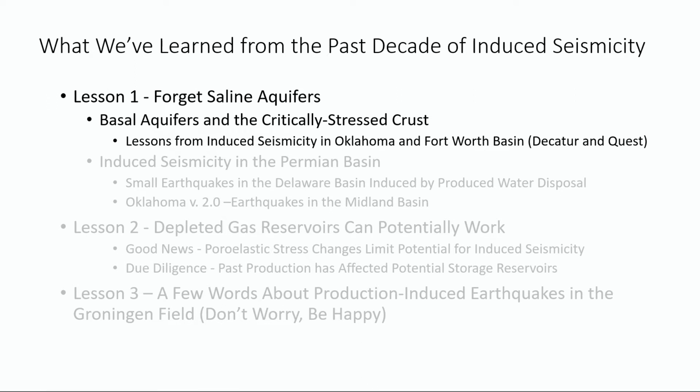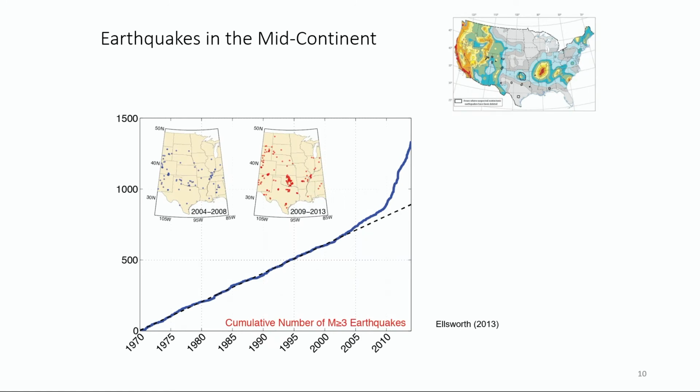But the same principle is applicable in the CO2 storage projects in Decatur, Illinois, and the Quest project, which are on the list of successful projects. Well, they're successful, they're happening, but there are issues, and I want to tell you about that. So the story in the U.S. is really pretty easy to understand. You're probably familiar with a lot of it.